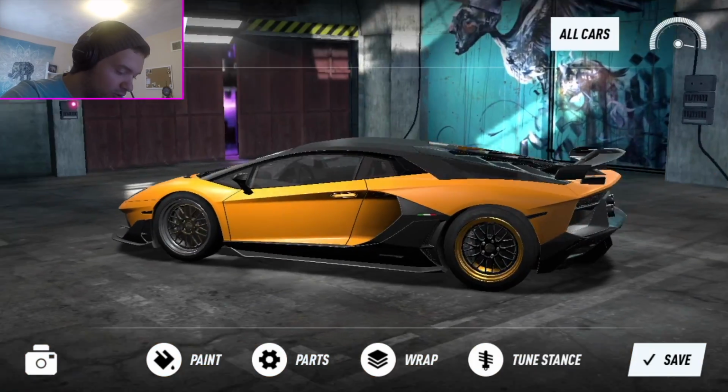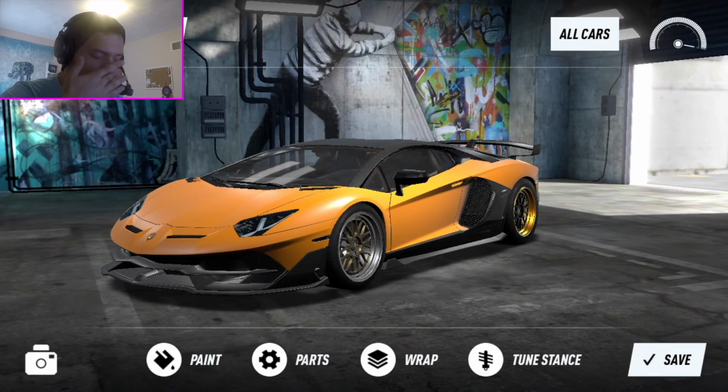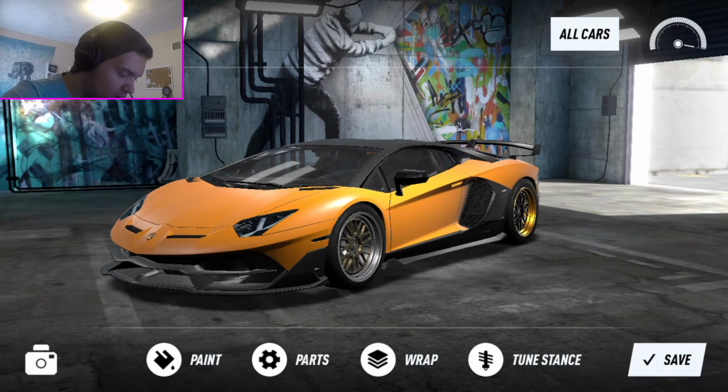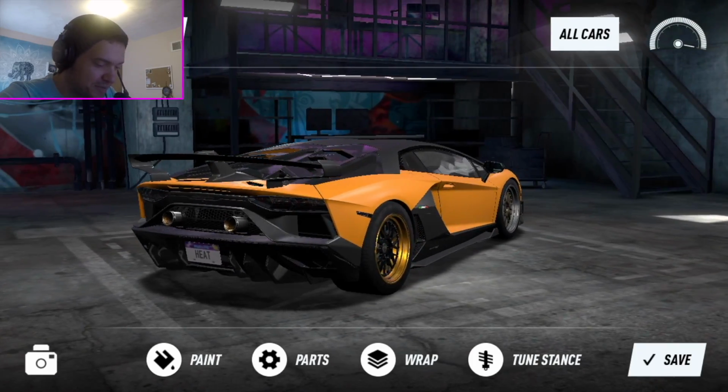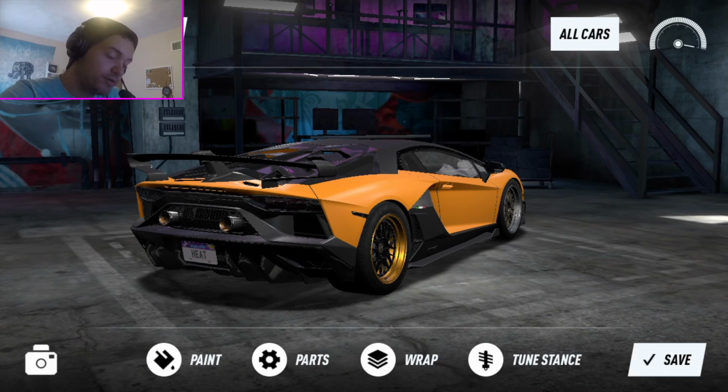So I think this car looks great. I love the exhaust. You can't really do a whole lot with it, but it already looks fantastic in my opinion. And if you want an Aventador with a body kit, just go with the Aventador S. So there you go.